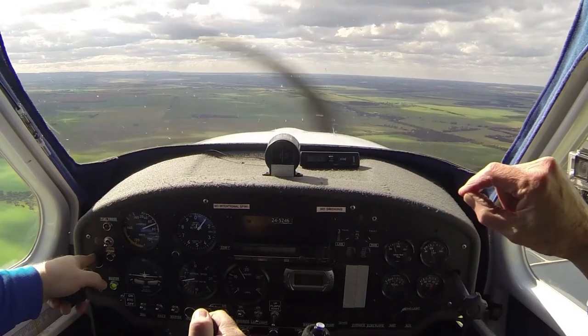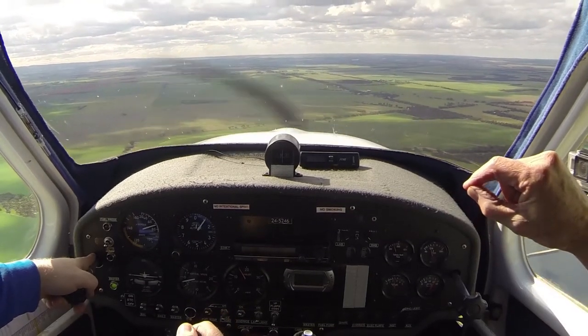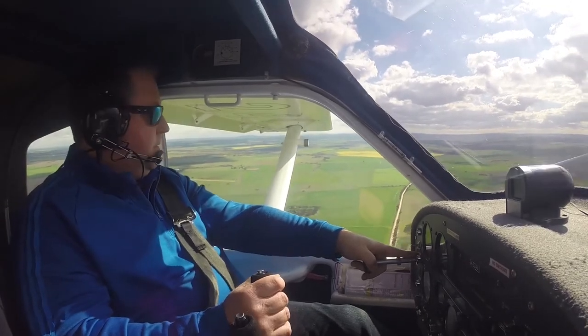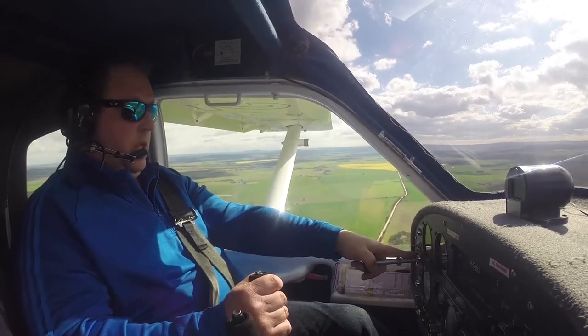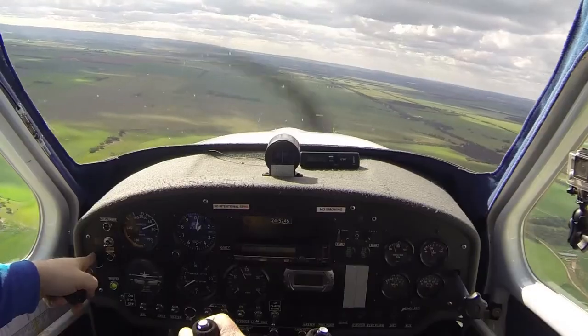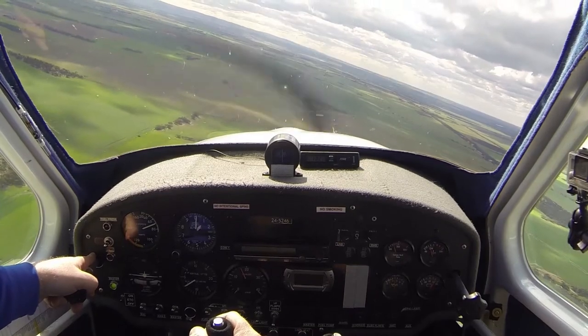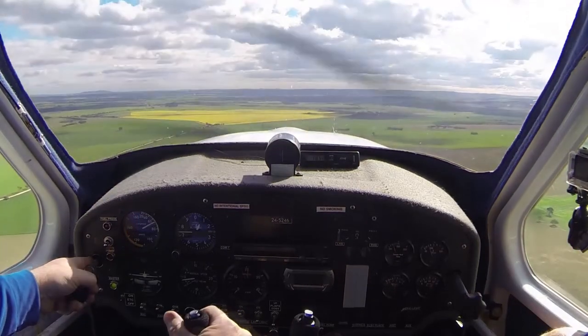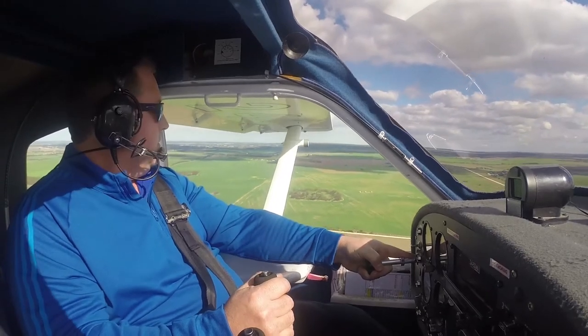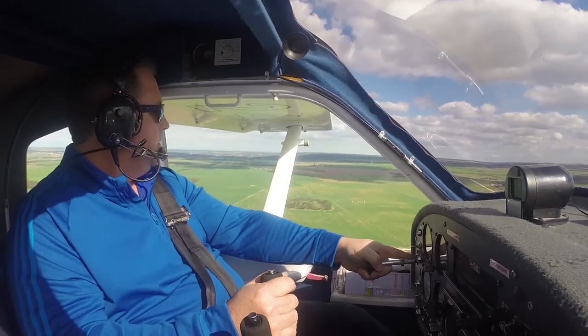Traffic Murray Bridge, Jabiru 5246, turning base, runway 19, for touch and go, Traffic Murray Bridge. Keep going a little bit. How about that? Watching that 70 knots for the turn, that's good. Traffic Murray Bridge, Jabiru 4971, turning base 19, for touch and go, Traffic Murray Bridge.